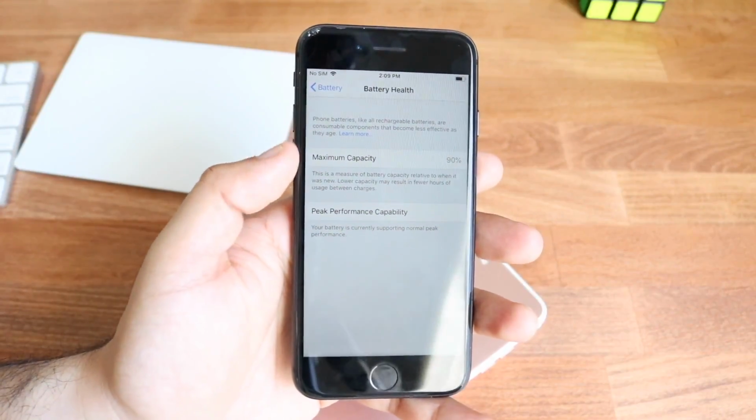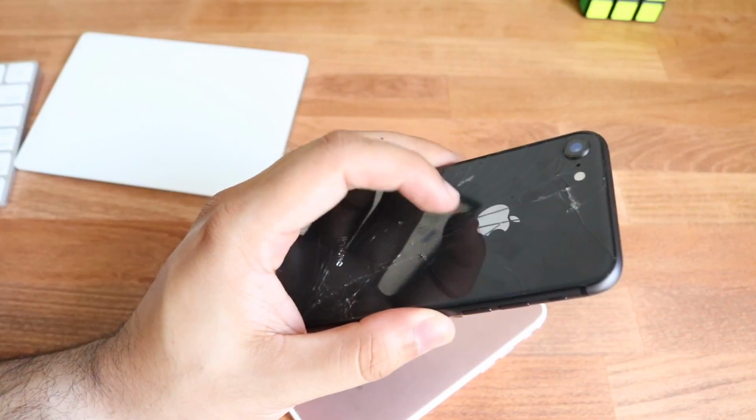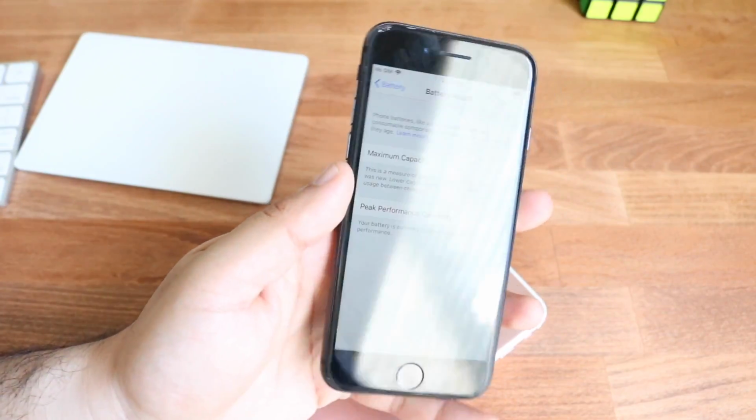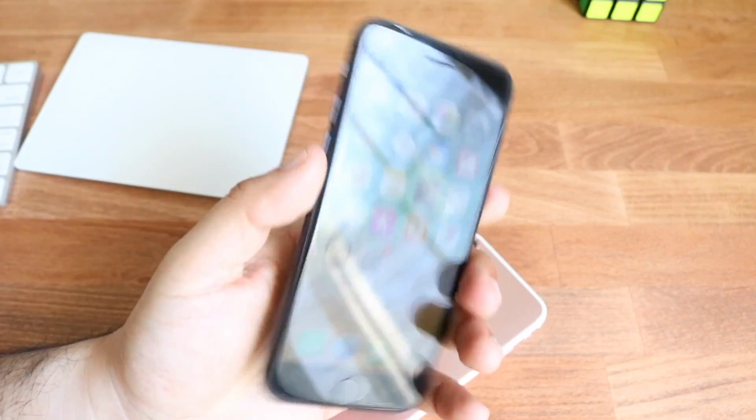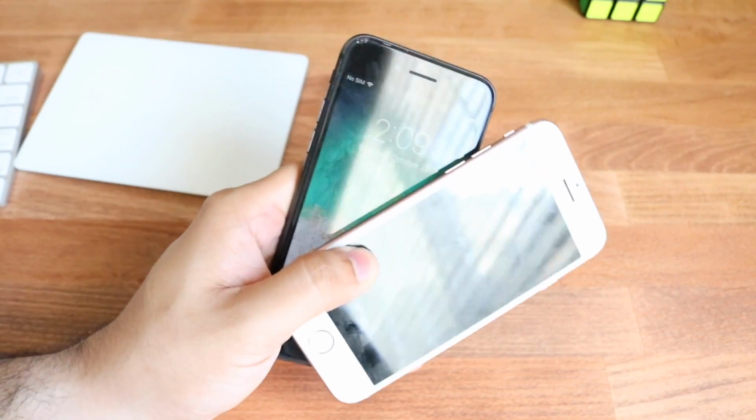No headphone jacks on both of these, and both the cameras on these things are pretty much the same. Battery life, obviously you just heard me, is pretty much the same on both of these too. So would I recommend you getting an iPhone 7 or an iPhone 8 in 2019? This is what I would tell you, okay?